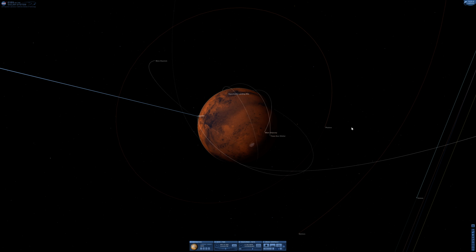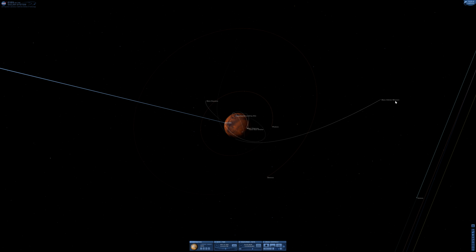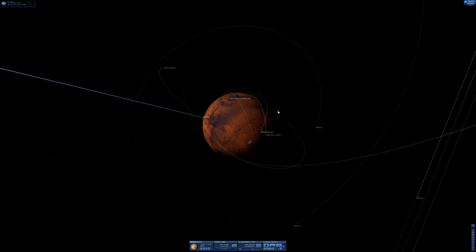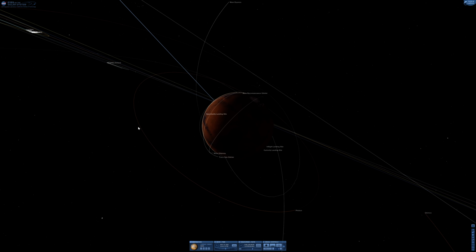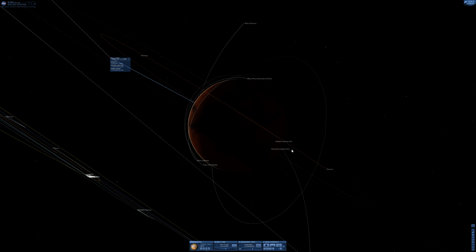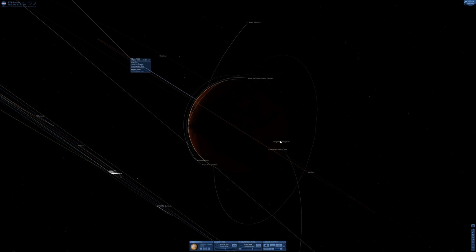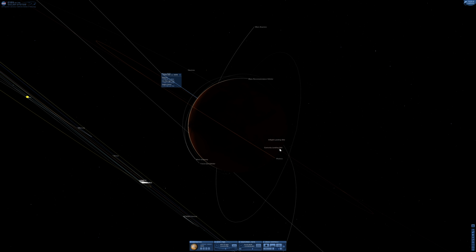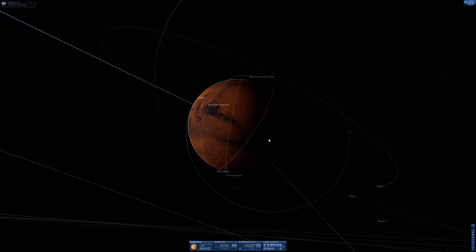Mars also has Phobos and Deimos here, the Mars Orbiter Mission, and Mars Express, all measuring different things. We have the InSight landing site here and the Curiosity landing site here as well.